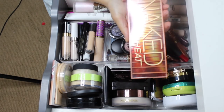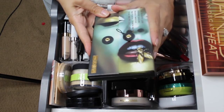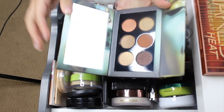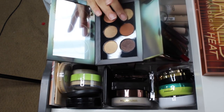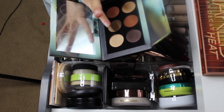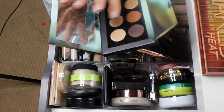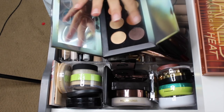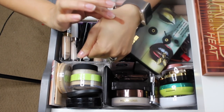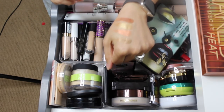For eyeshadow palettes, I have the Naked Heat by Urban Decay. I do have the Pat McGrath Mothership Sublime. This is the Bronze Ambition palette. This is one of the six pan palettes. Let's go ahead and do some swatches. Really pretty. Okay, and so this matte one. Okay. Wow. Okay. Never disappointed by her eyeshadows.